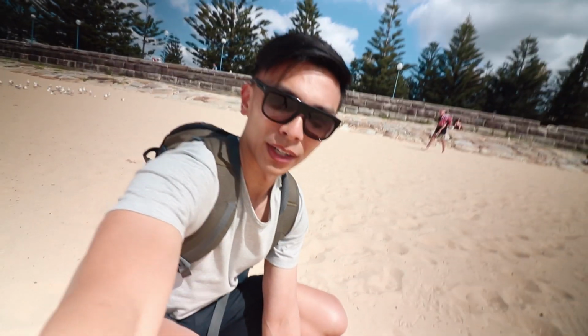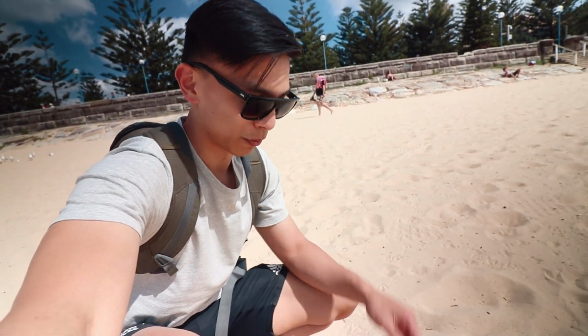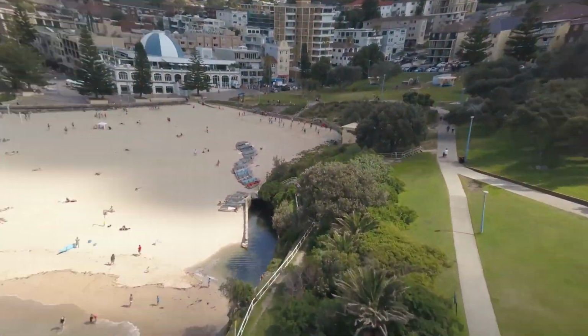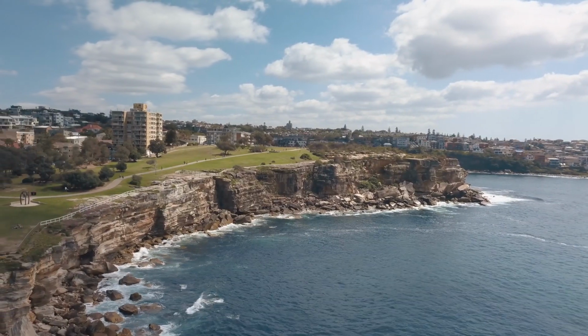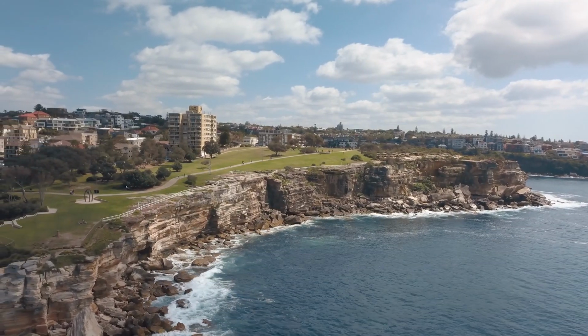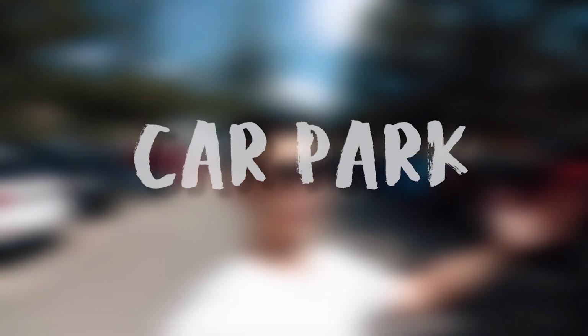The sand here is pretty similar to Bondi. It's really fine yellowy sand. Also, an important thing to note about Coogee is that you can actually walk here from Bondi. It's about 6 kilometers away, and it's about 45 minutes to get here at a nice brisk pace.